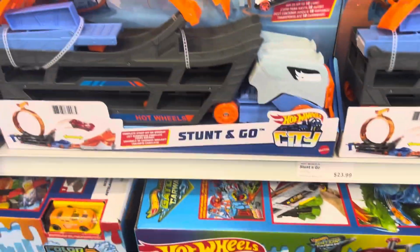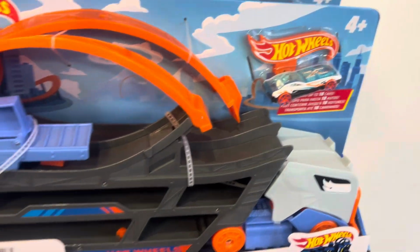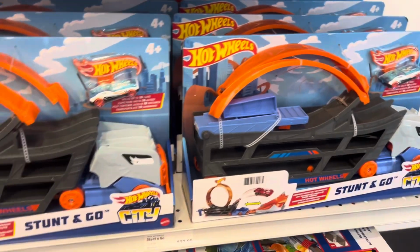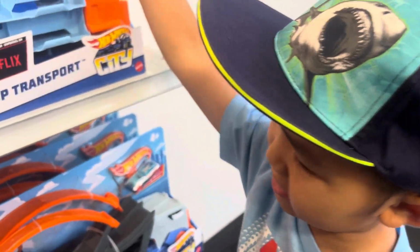Oh, here. And this one is called Stunt and Go. This is pretty cool, $23.99 here. There's this truck here. Yeah, the Hot Wheel. This is Hot Wheel Heaven here. Louis, you love it, huh? Yeah. And man, there's another truck here.